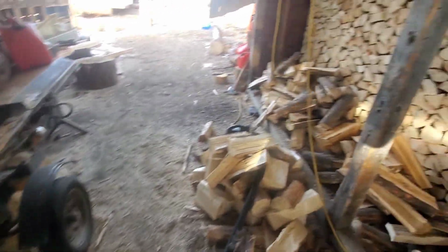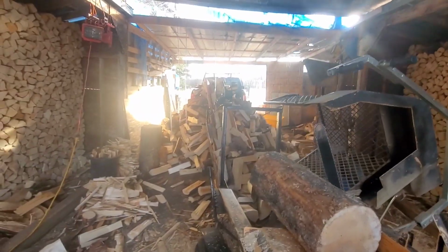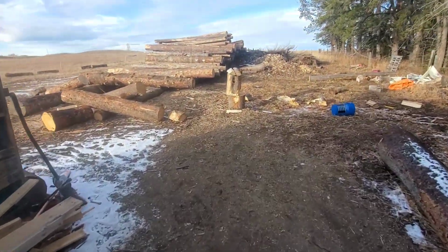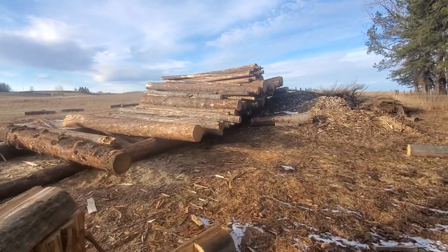A lot of cleanup that we have to do though. Once tomorrow's sales pretty much end up, we'll have quite a bit more room in here. We can bring the wheelbarrow in here and get the sawdust and all that stuff out. Our pile out here though is looking pretty bare. We're running out of wood pretty good.